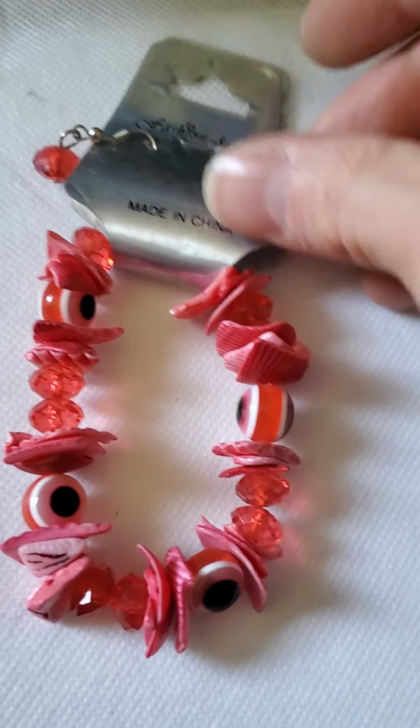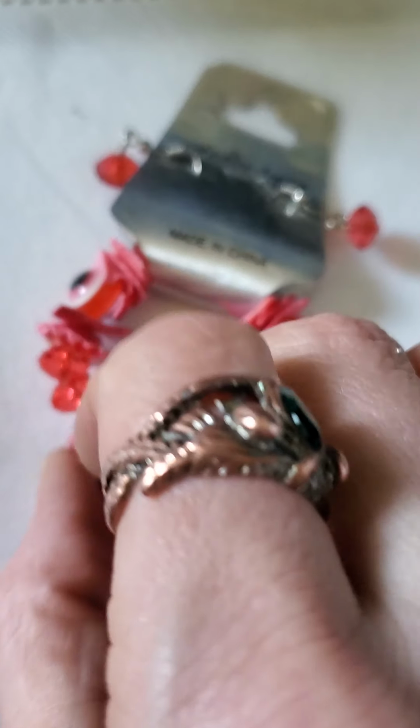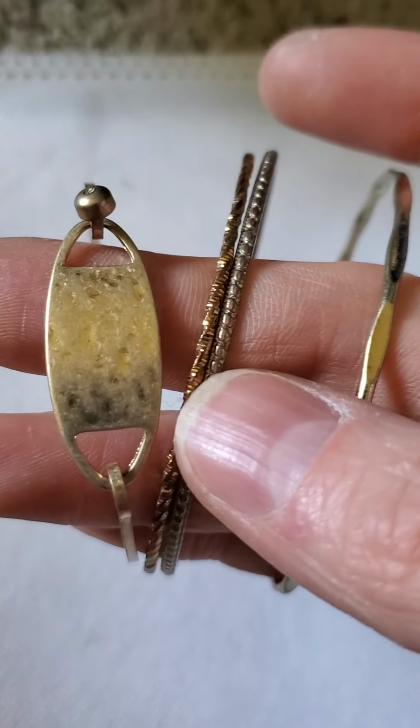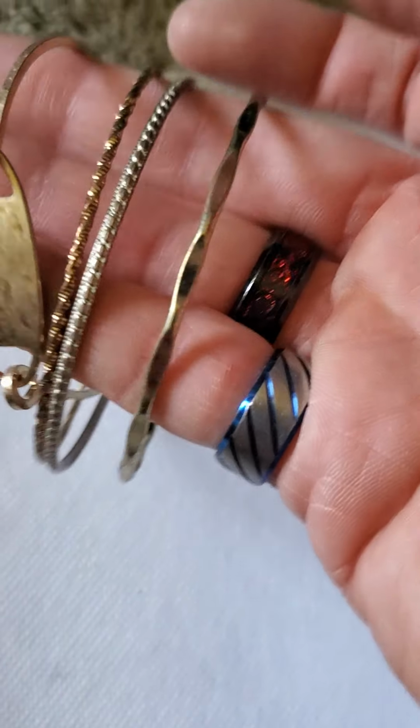And then here is one by Fashion Jewelry, which is a company out of China. They have the cute little earrings that match these, with the little evil eye on the bracelet and the shells. So another nautical theme one. And here's some just simple little bangles that I'll end up grouping in some different ones and have some lots going with those. One of those ones I'd already had in a previous lot too.